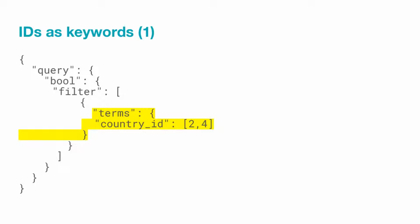keywords in Elasticsearch. And by IDs, I mean, if your workload that you want to support is simple Boolean filtering on some terms in Elasticsearch, simple terms queries on some IDs, you should store that data as keywords.